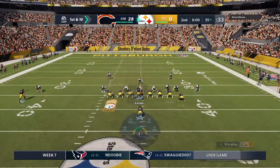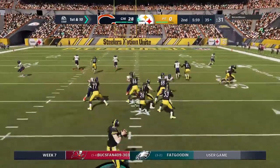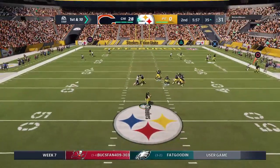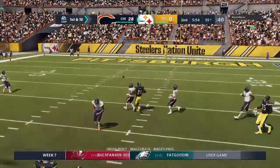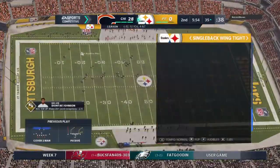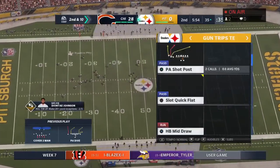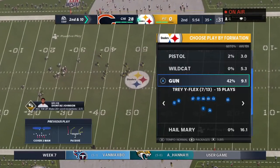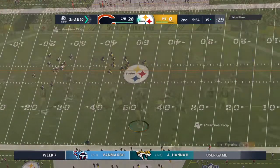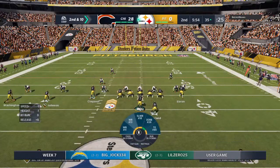So that changes things a bit. Here's a 1st and 10 all the way down at the 35. And this is incomplete. Jared Cook, the tight end, was the target. That'll bring up 2nd down. They certainly did a nice job improvising there, extending the play, hoping someone would come open downfield, but they never did. Here's 2nd and 10 now from the 35.